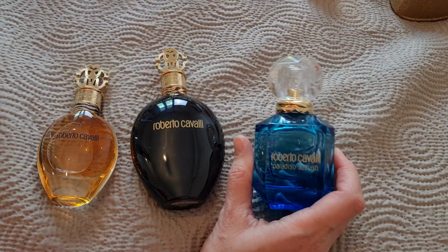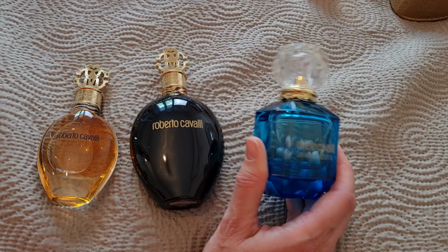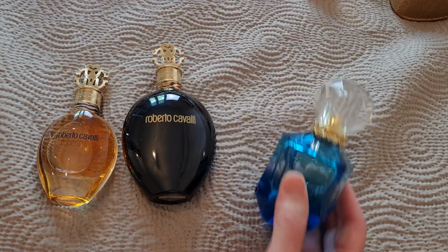The same goes for Paradiso Azzurro. This is like the Paradiso original one, but with more of a watery touch. I absolutely like it. For now, it's again a like.